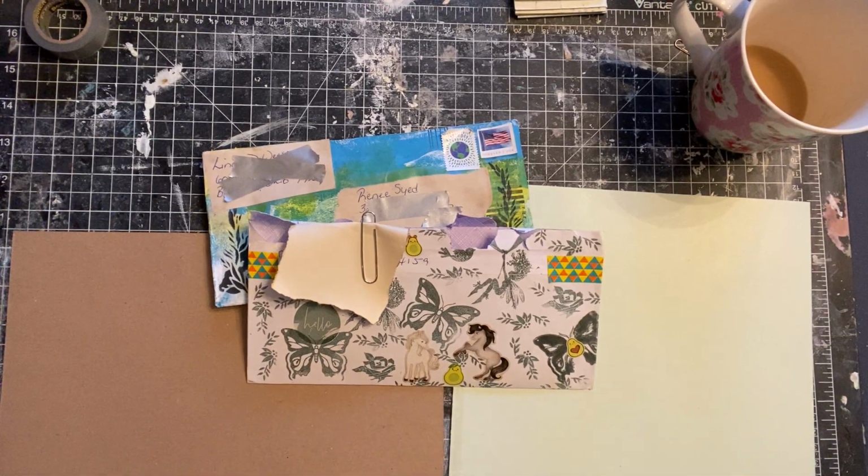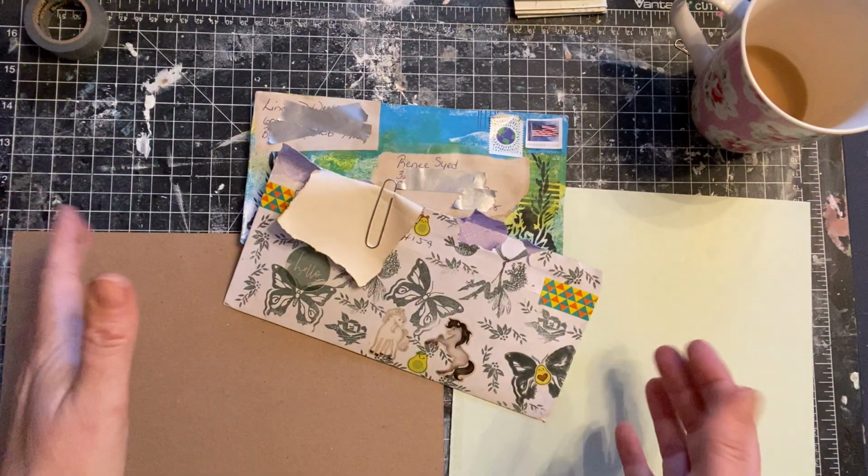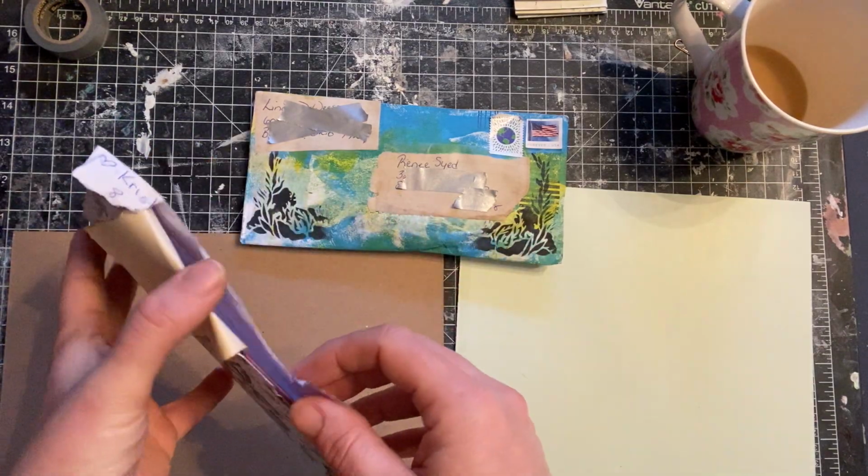Good morning. It is a quiet Saturday morning and I have no kids, just a couple wild cats. I got some happy mail, which is quite exciting. My first ever, which is kind of cool. This one's from Australia and I already opened it.